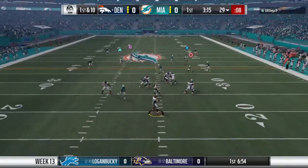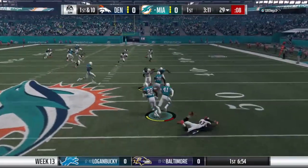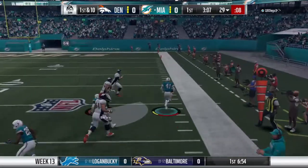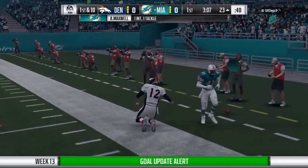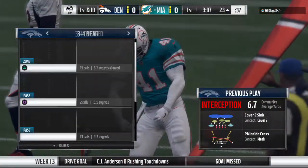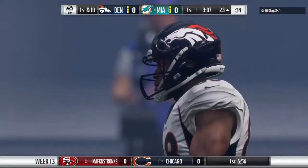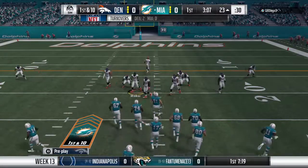Trying to shake off the interception. He'll look to throw. Into heavy traffic, and it's intercepted. It's the former Seahawk, Byron Maxwell. That was a really nice interception. I think it illustrates the differences between playing man and playing zone. When you're in man, all you're focused on is the receiver in front of you. But when you're in zone, you're allowed to read the quarterback's eyes and go to the ball. That's exactly what happened on that play.